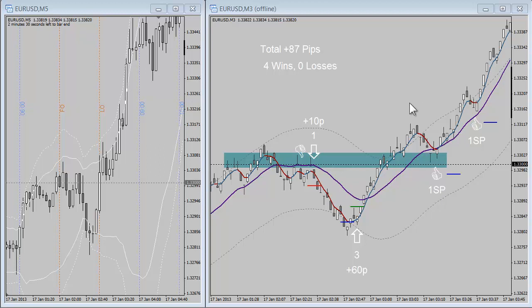I had a really great day today, 87 pips, and the reason why is because of one home run that I caught, which was a great trade, a 60 pip trade, one of the bigger trades I've actually had in a while. And it ended up being a 100% day, 4 wins, 0 losses. If you have watched some of my recaps, you know that's actually pretty rare.